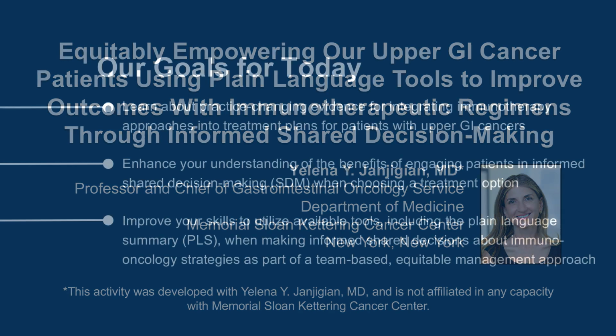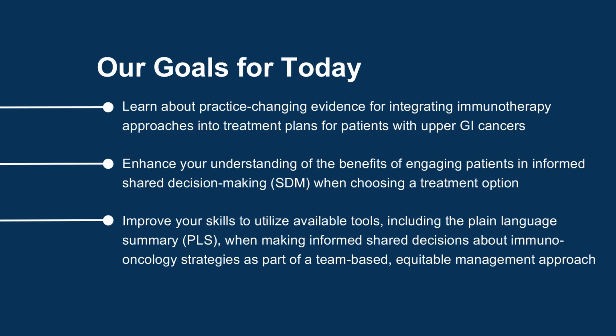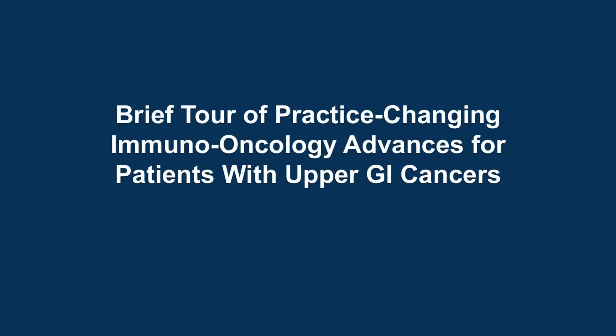And let's begin. The goal for today is to learn about practice-changing evidence for integrating immunotherapy approaches into treatment plans for patients with upper GI cancers. How do we enhance your understanding of the benefit of engaging patients in informed shared decision-making when choosing treatment options, and improve your skills to utilize available tools, including plain language summaries, when making informed shared decisions about immuno-oncology strategies as part of a team-based equitable management approach? We'll start with a brief tour of our practice-changing immuno-oncology advances, and the tour includes mostly patients with upper GI cancers, which is where all the development has been in this field.